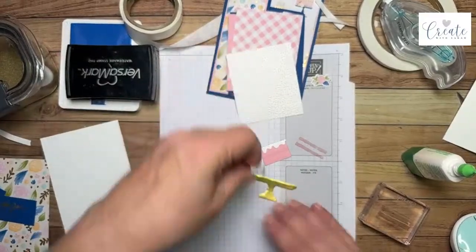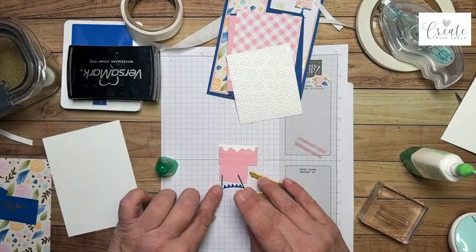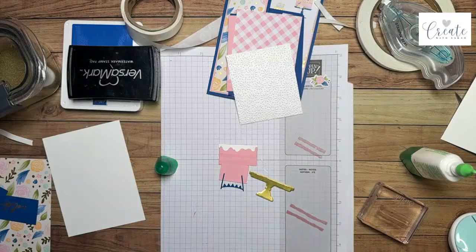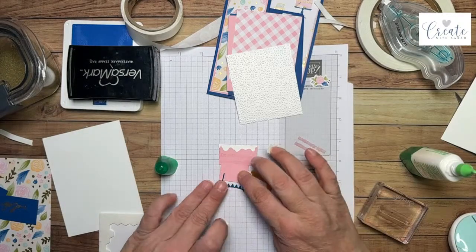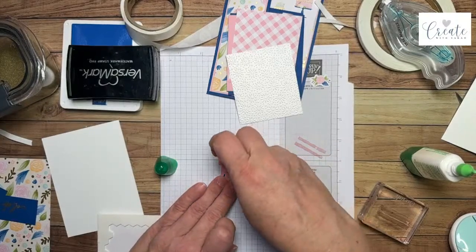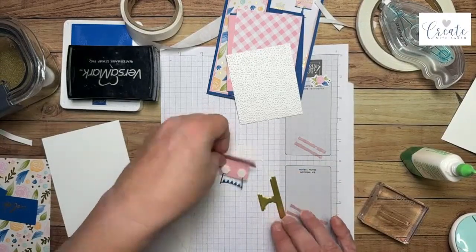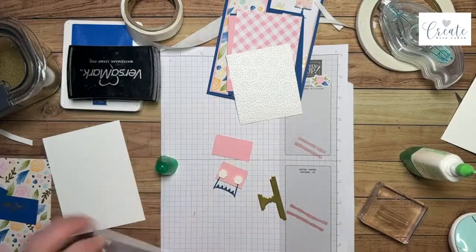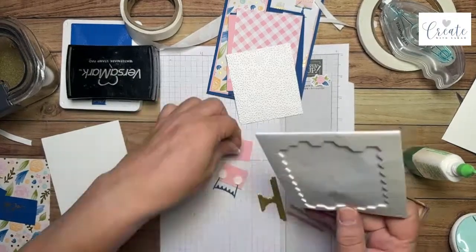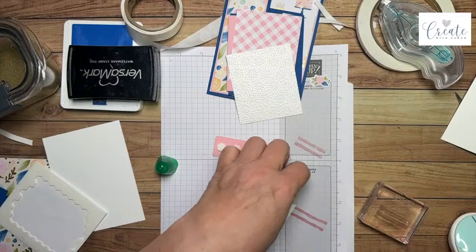So we're ready to build our cake. But before we do that, I am going to take this and put it on the back. And I'm just going to add my dimensionals. Here they are. So I'm going to decide where I want this, and what height. That looks about good. And then I'm just going to put a dimensional over that to hold it in place. And I'm going to put a dimensional on that to hold it in place. And then I'm going to throw some dimensionals on the back of this cake as well. And we're going to glue this down with just some liquid glue.